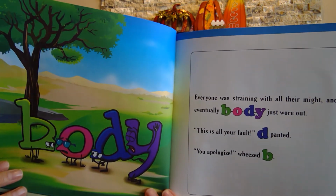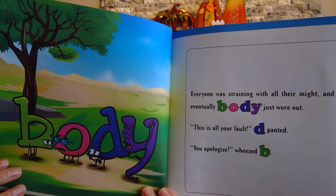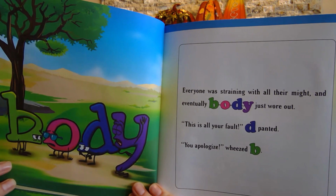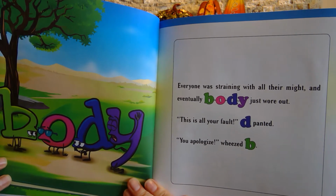Everyone was straining with all their might, and eventually BODY just wore out. "This is all your fault," D panted. "You apologize," wheezed B.